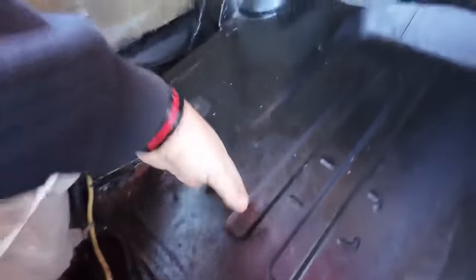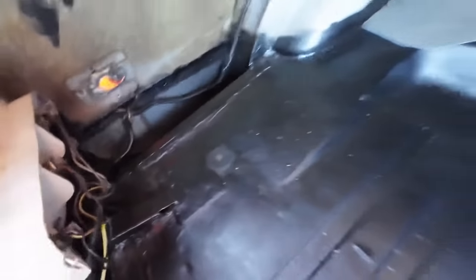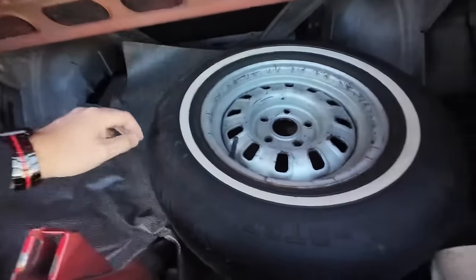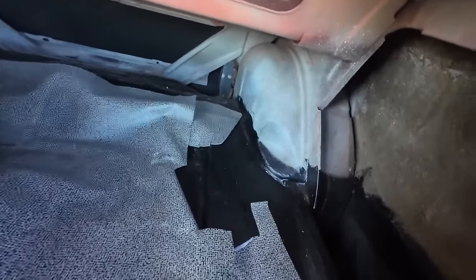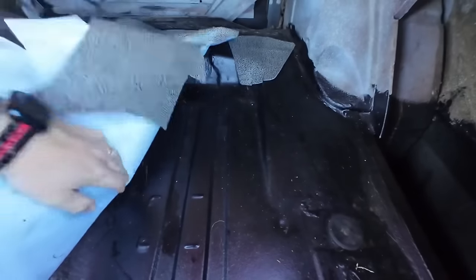Sure looks like somebody put a thick layer of protection on this lower portion here, which I think is a great idea. That way if any water gets in here, it doesn't start rusting on you, and it makes it last a lot longer. So if you put it on there when you first get them, you're in good shape.